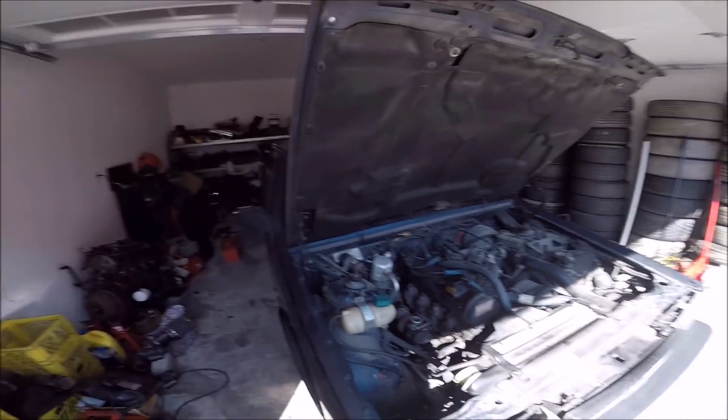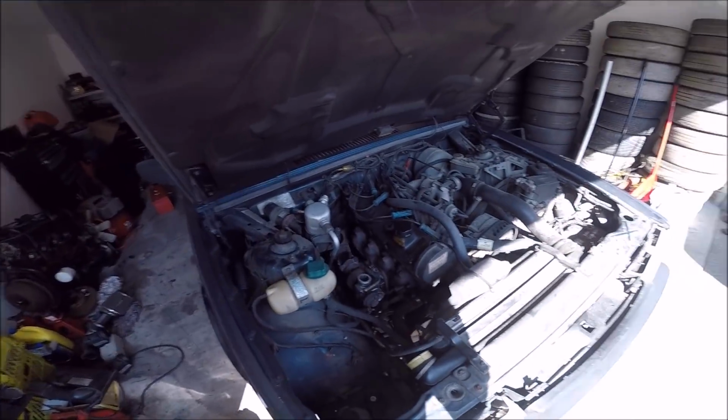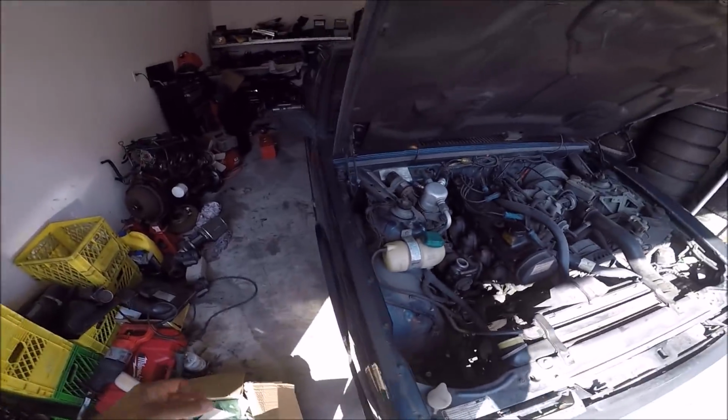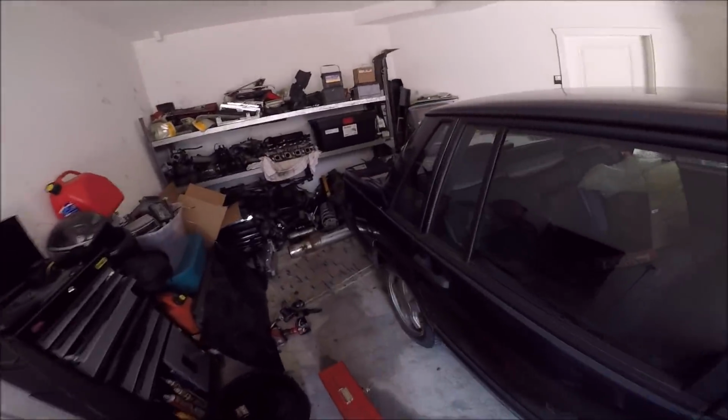You know, doing something really clean, just having Miss Huff as the drift missile car that I take to events with the Cummins, trailer it up there, and then have this car as the one that I really put some good effort into and make like a classic Volvo, you know what I mean? A classic performance Volvo.